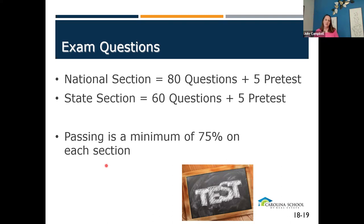To pass both sections, both passing scores, 75%. Questions on this?